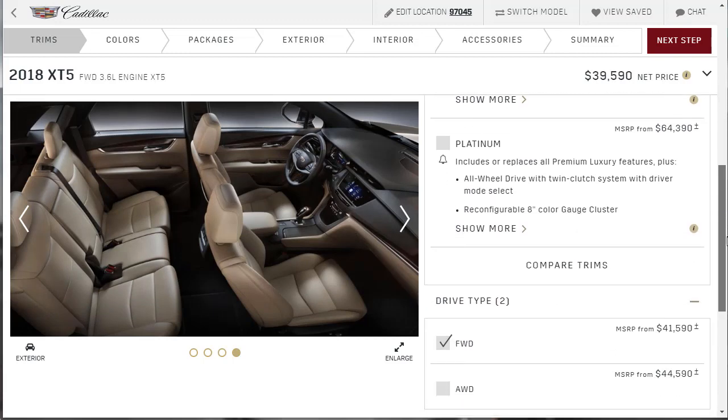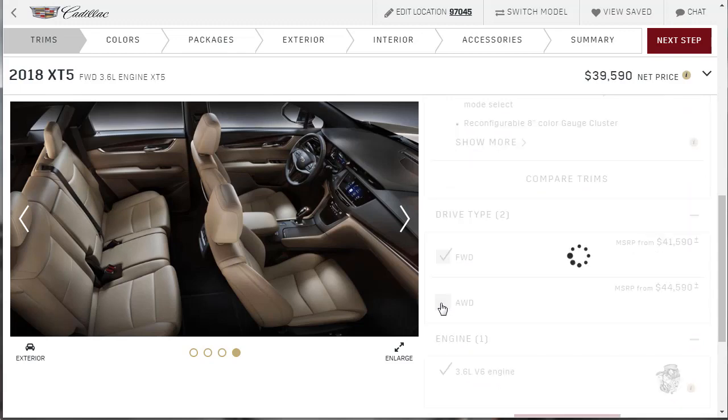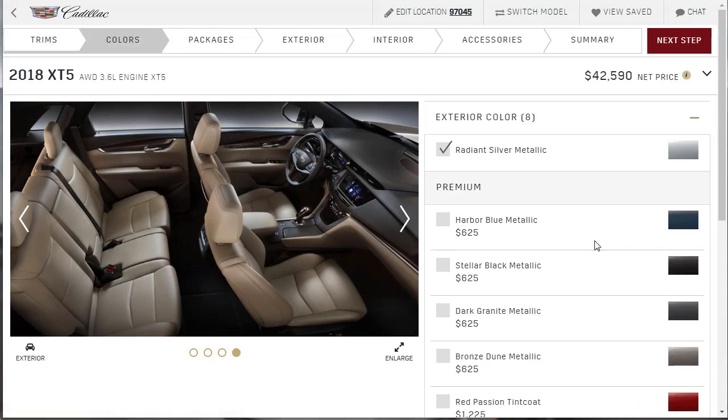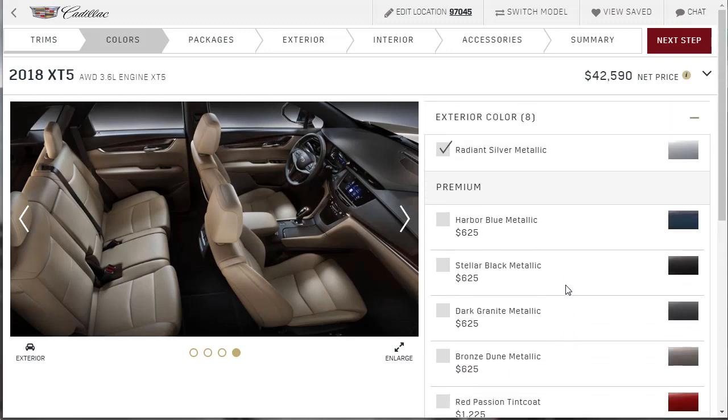All right. So we're doing the base model. I still think you should get it in four-wheel drive. To me, it just seems pointless to get an SUV without four-wheel drive. Pointless. Even if you're trying to save a buck. If you're trying to save a buck by getting one of these base models, then I guess you just want to get radiant silver, because all these other ones are a paid paint option.